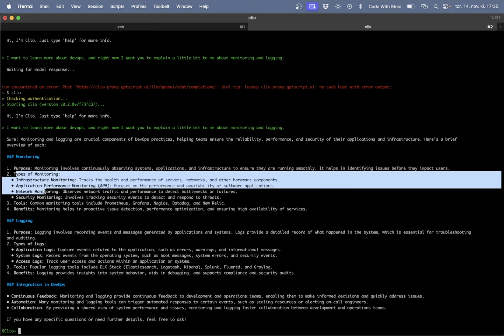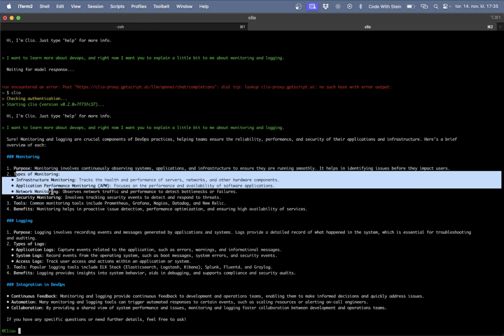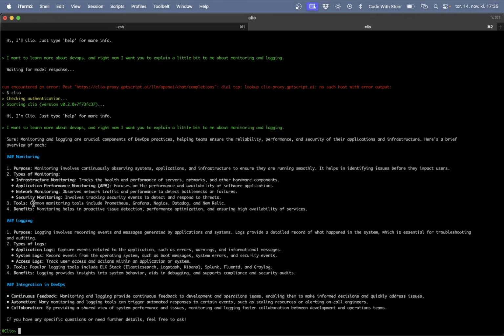So you can monitor infrastructure, application performance, the network, and security. Common tools, like I said earlier, Prometheus, Grafana, but also others out there. And the benefits of doing monitoring is that it's sort of a proactive way to detect problems, performance optimization, and ensuring that you have high availability on your services. So it's a very important topic for a DevOps.